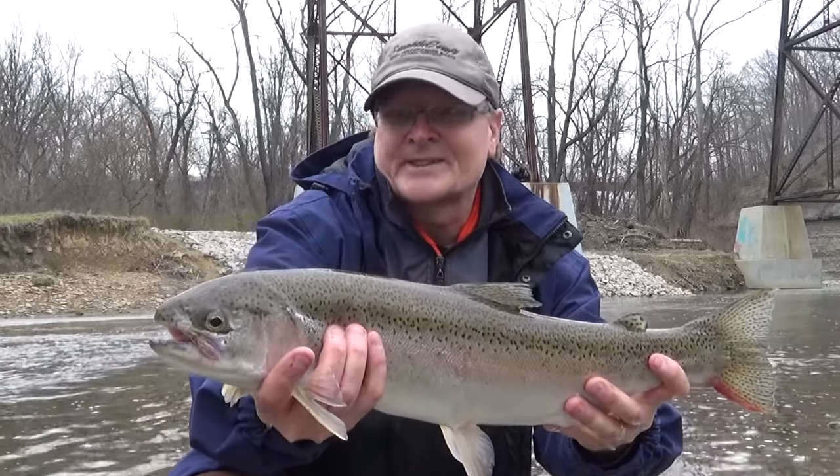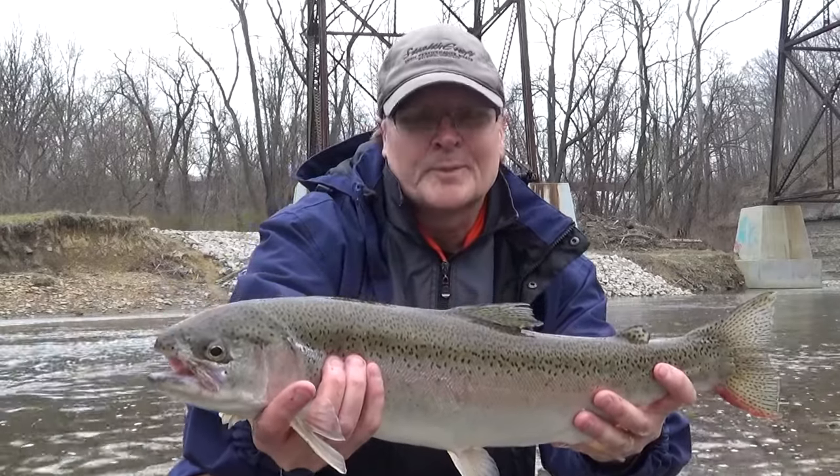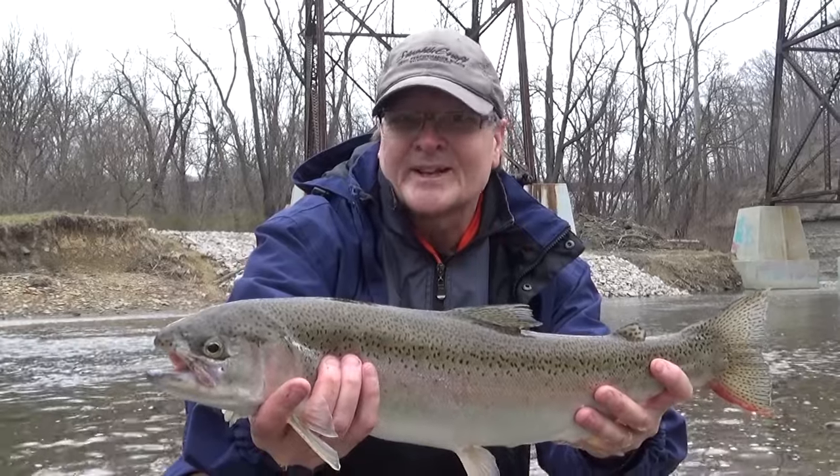Out fishing with Owen today, we've been struggling a little bit. We've gotten a couple, but the bite's a little slow. We'll keep at it though, see if we can get some more.